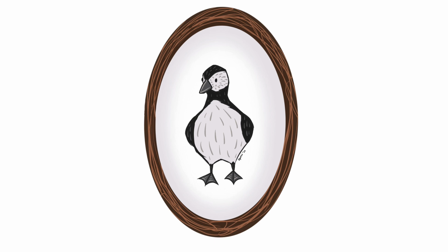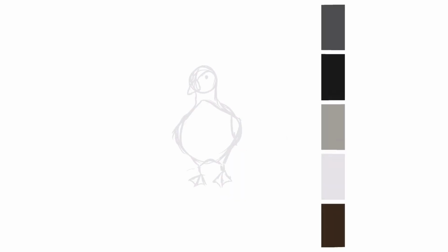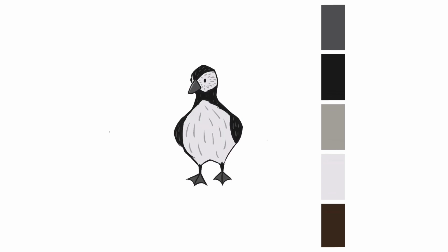This next one, it's one of my favorite, even though it was really simple and really short. The prompt is puffling. I wanted to make it more simple shapes, something that you could do with just cutting paper. It strikes me as something that you could do as a vector graphic. And I really like the flat look with line details.